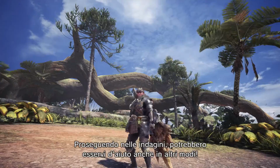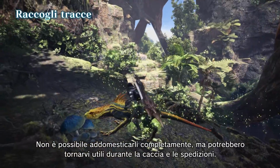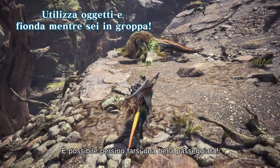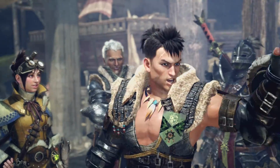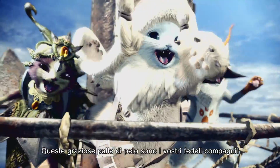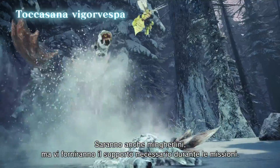Keep investigating, and these guys might help you out too. You won't be able to tame them completely, but they'll come in handy during your hunts and expeditions. You can just go for a nice stroll with them as well, if you feel like it. Hunters should always adapt to their environment and live in harmony with nature. These cute fur balls are palicos, your loyal partners. They may be small, but they provide you with support out in the field.